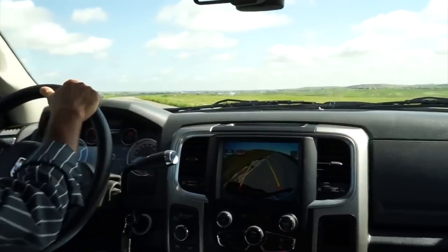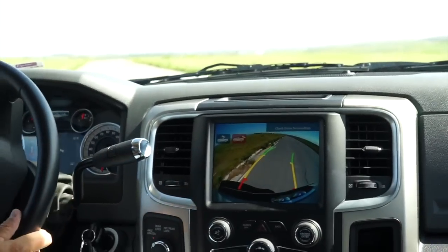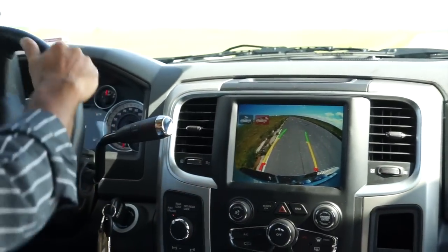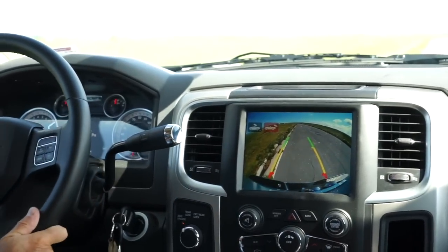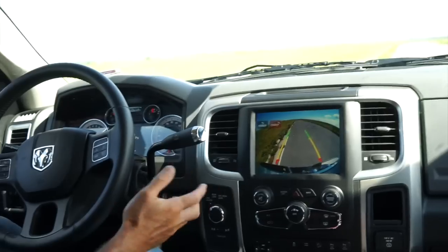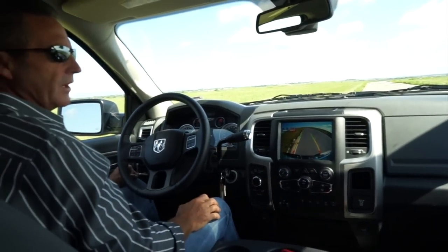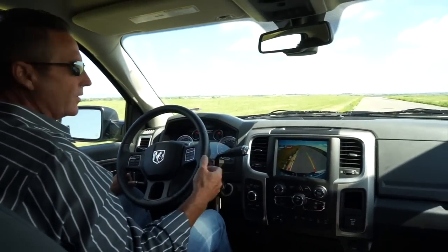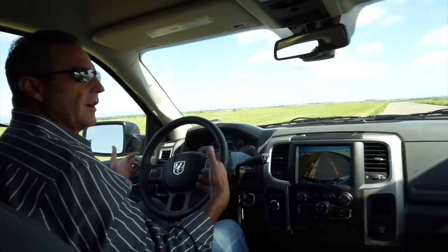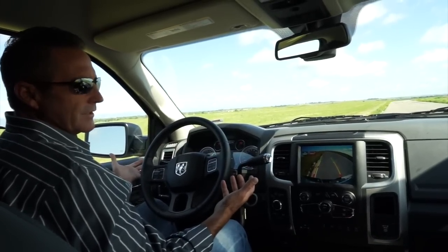I'm going to go back to the backup, and you'll see it does have dynamic grid lines, so they do turn according to where you're going to be going, which is really a cool aid when you're hooking up a trailer, doing something along those lines. That part I really, really like. It's a great feature. I use it on my truck all the time. It works really great. It eliminates having to have 2 people, or the old get out, see how close you are to the tongue, all those different things, which a lot of us that have towed for a long number of years have done.